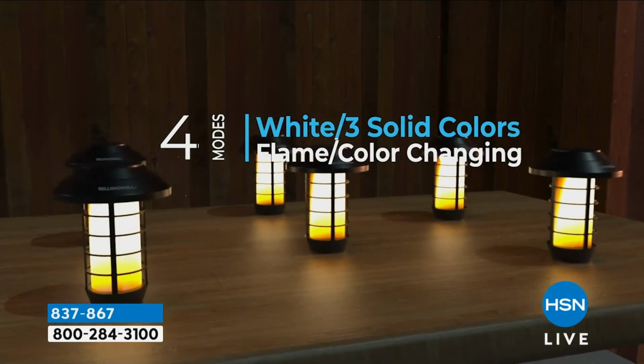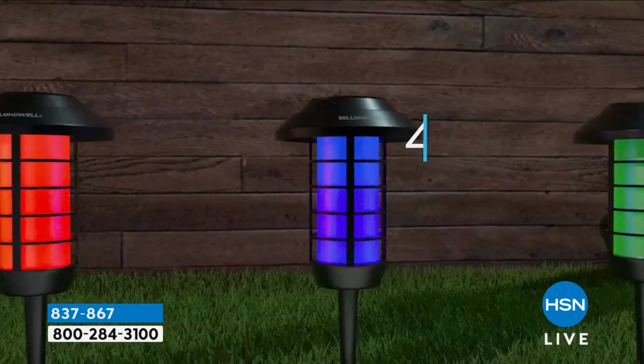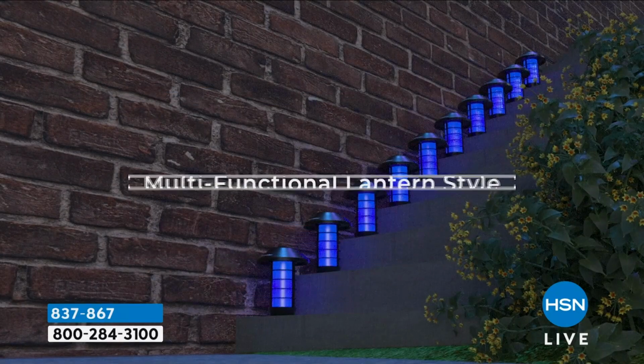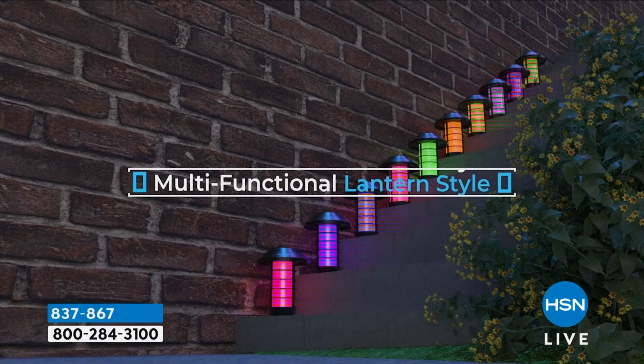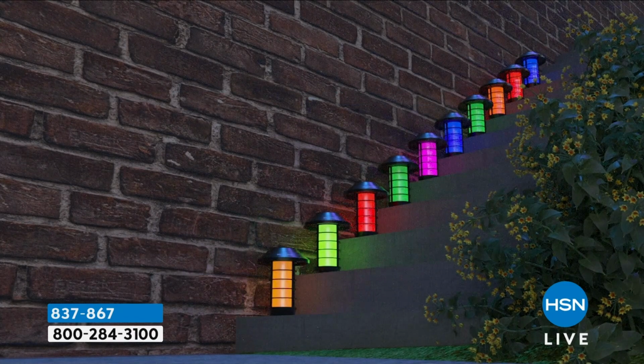You get 3 solid colors plus the white, plus the flicker flame, and there's also a color morphing mode that does bring out other colors in between the reds, the greens, and the blues, which is fantastic. I think 95% of the time you will leave them on flicker flame, of course. Yeah. And you get a remote control, which we do not do very often at all.